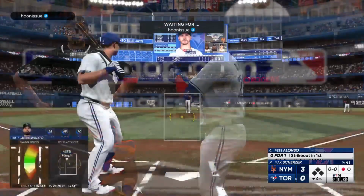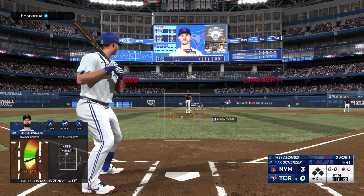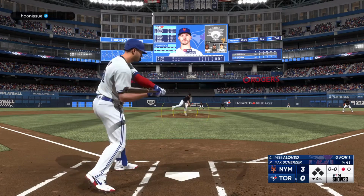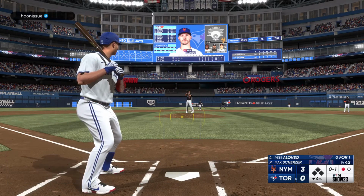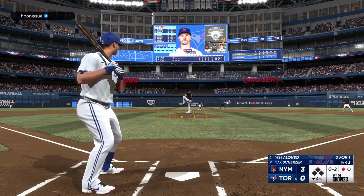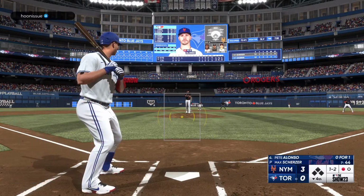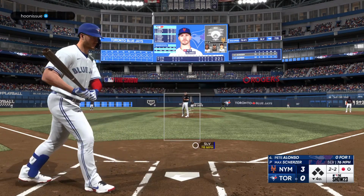The first baseman, Pete Alonso. And first offering is fouled off. And the righty deals. He swings and fouls one off. The wind and the pitch. Ball. One ball, two strikes. Just misses the mark outside the zone.